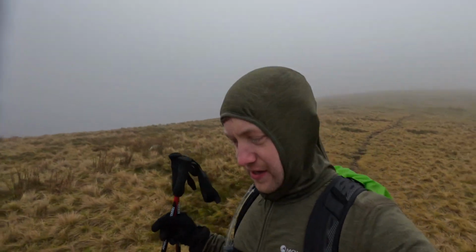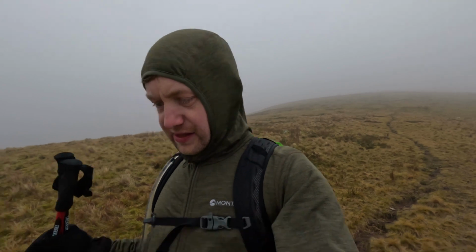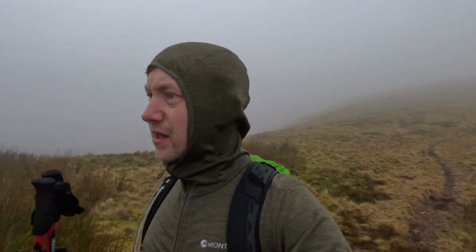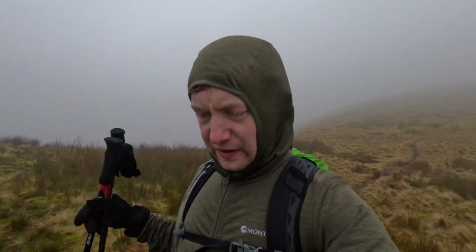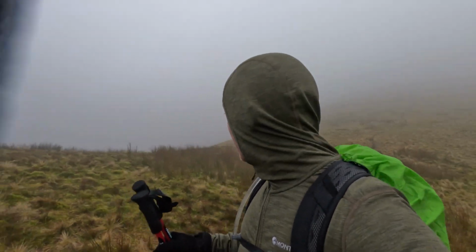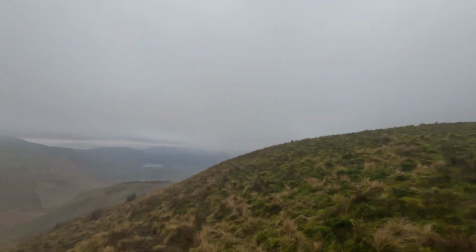I'm happy to know that it wouldn't matter which way I went up, because the descent from here I just passed someone that was ascending, and it sounded just as steep, but it's grassy rather than the way I went up, which was a mix of grassy and rocky. But yeah, he said it was just as bad going up. So pretty brutal today. But, oh, I've got some nice views. Grasmere there, definitely is Grasmere.